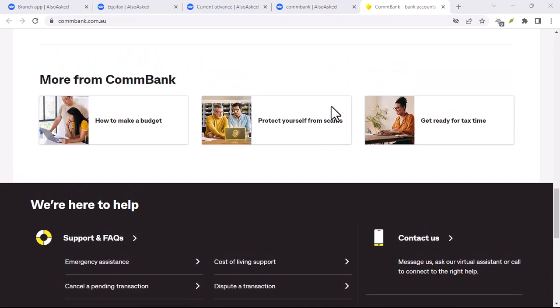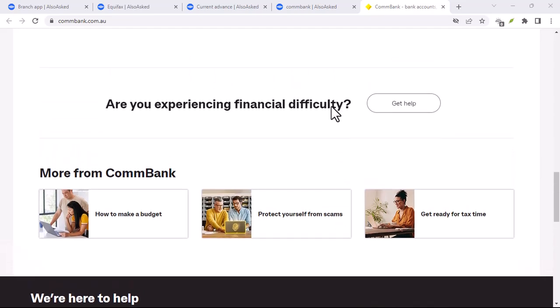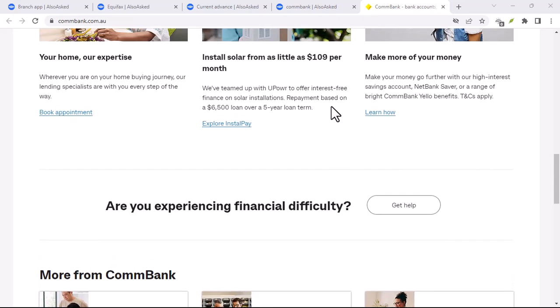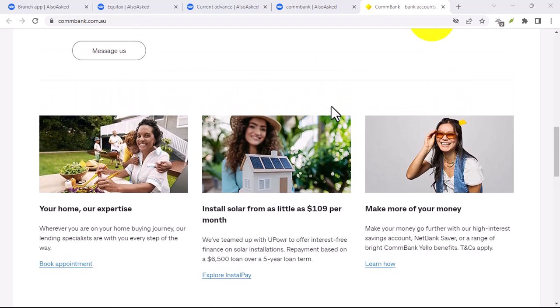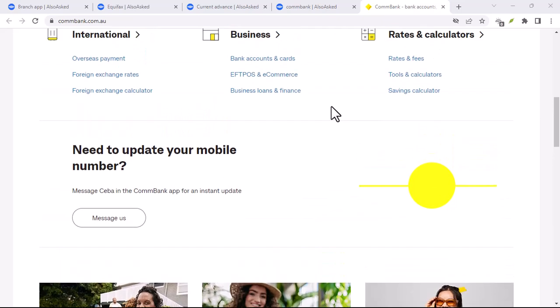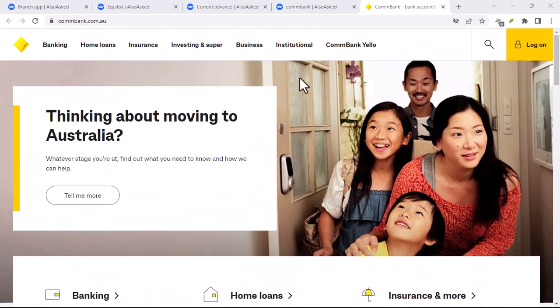Applying for a credit card with Commonwealth Bank doesn't have to be a daunting task. By following these simple steps and understanding the key factors involved, you can increase your chances of approval and gain access to the financial flexibility and benefits that a credit card can offer. Remember to choose the right card for your needs, be honest and accurate in your application, and always use your credit card responsibly.